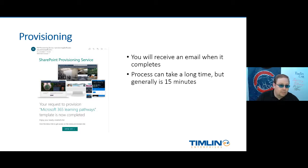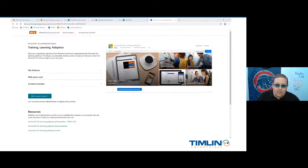All right, so provisioning does take about 15 minutes. Just be prepared. It will send you an email when you've actually got that done. And then this is an example of what it looks like when you're going to deploy learning pathways.